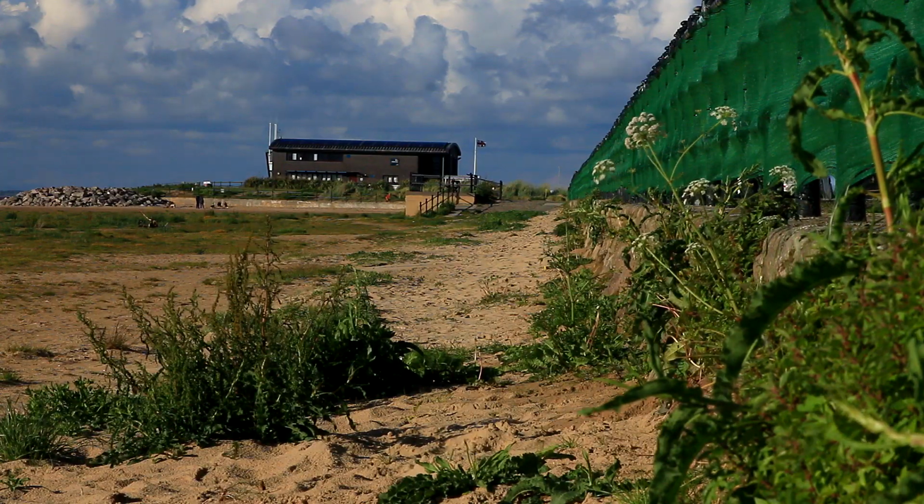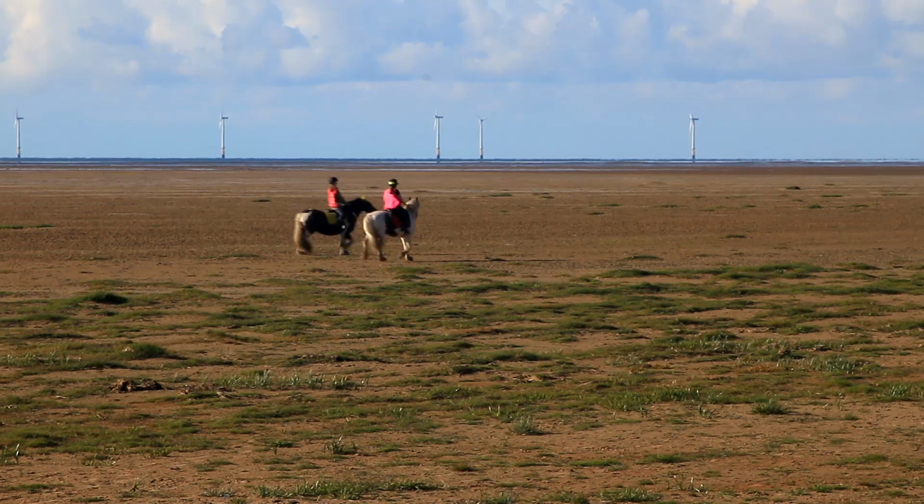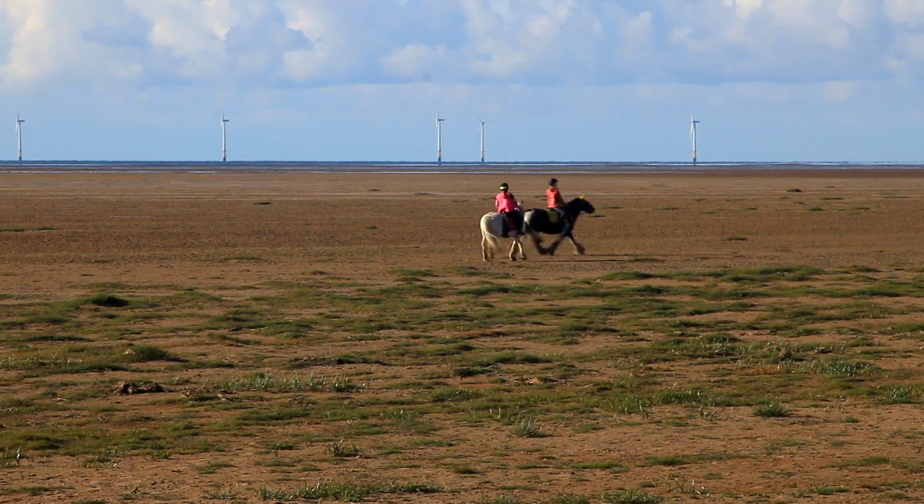The sea that turns to land, the beach that turns to meadow. This is a story, Grass and Sand.